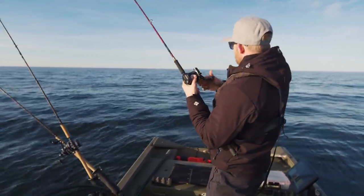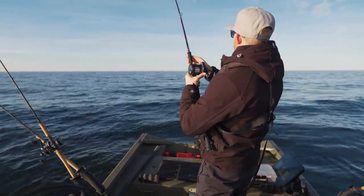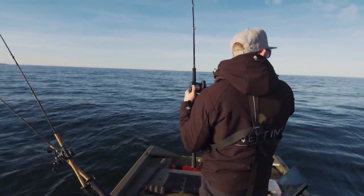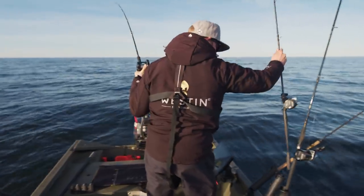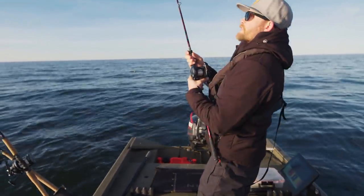Pretty cool, I just missed a fish on one of my rods right after another fish took. This is the Westin Jätte actually, I think. Yeah, cool. I was just about to release this rod. Just do it like this, get it out of the way. And then the next fish took.